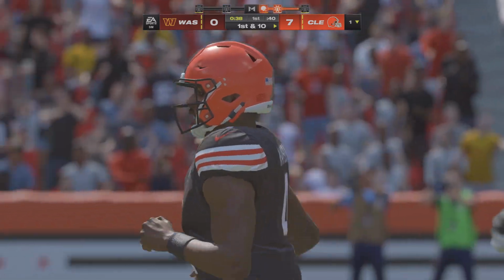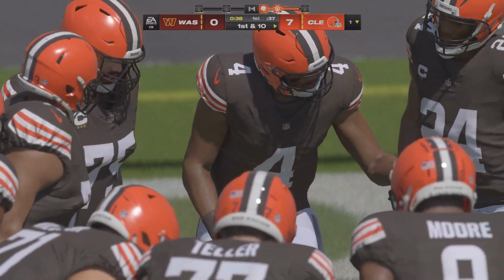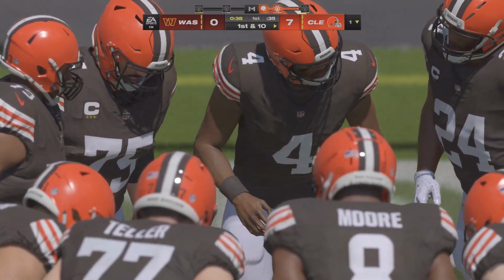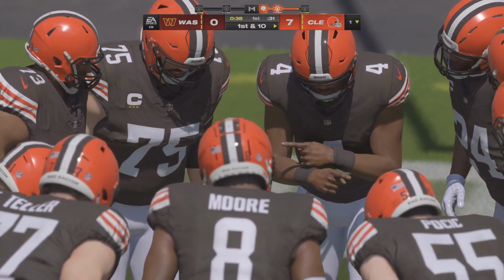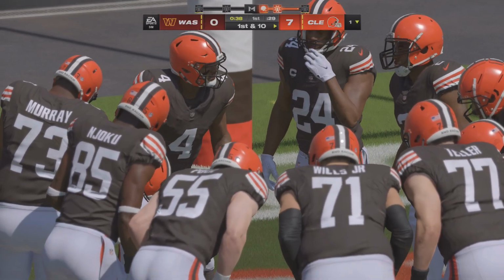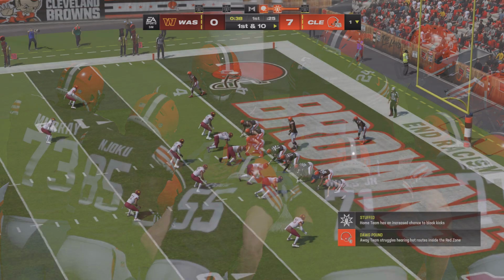Second drive coming up here for Cleveland as they return to the field on offense. They've got the 7-0 lead. Now they've got the football back after their defense got the stop, CD. And you get the feeling if they could score here, they'd really have all the momentum on their side. And you just wonder right now, is the quarterback and the play caller totally in sync?